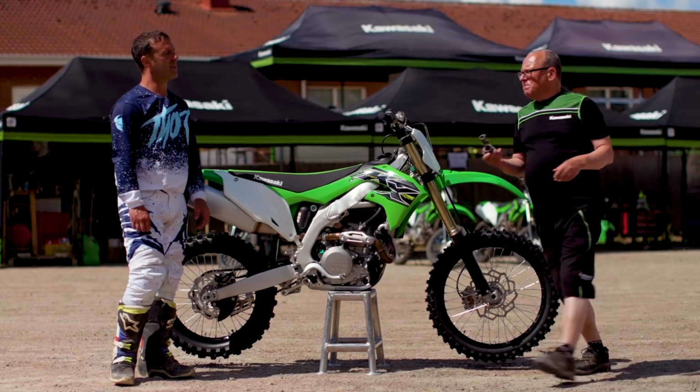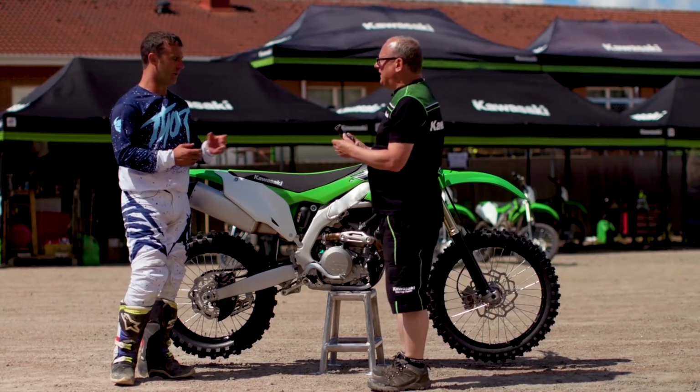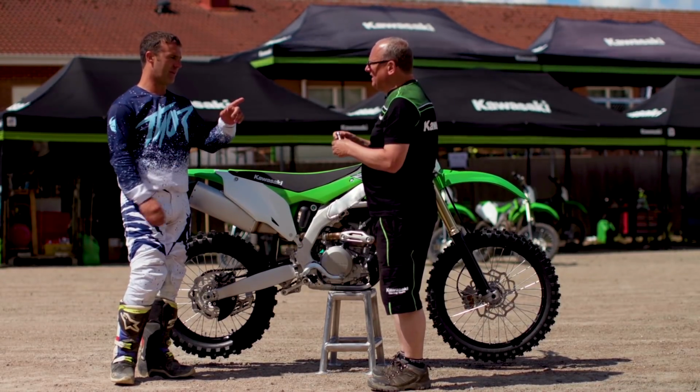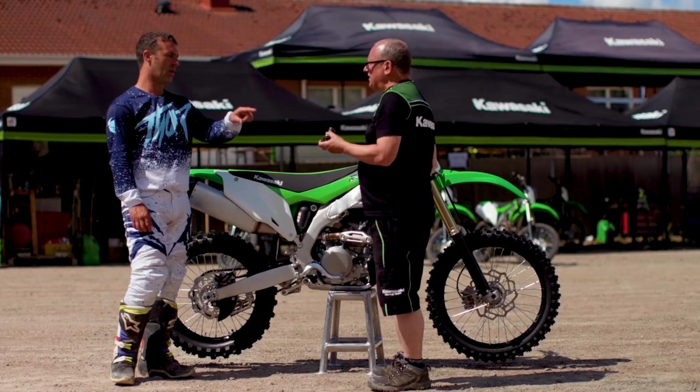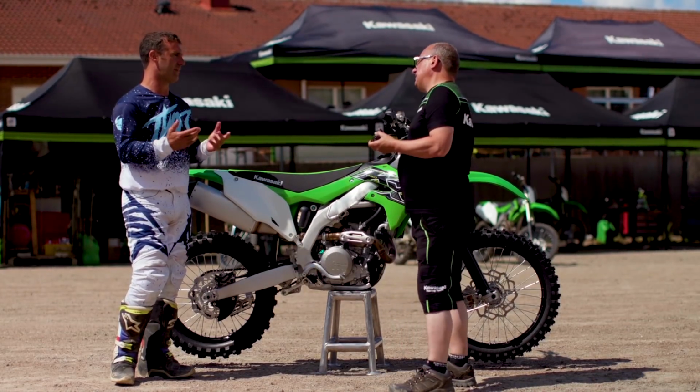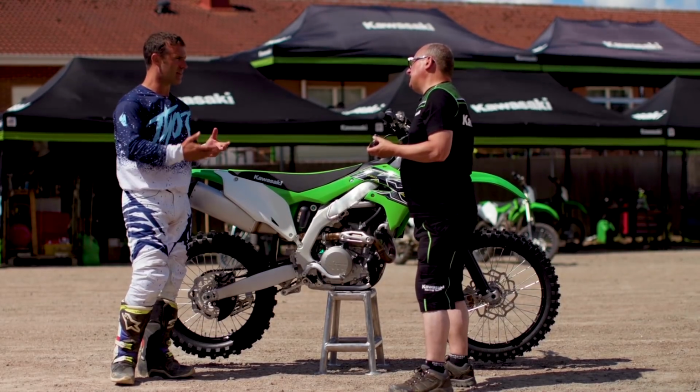So basically, the buckets are now gone, they're elite. The finger followers allow you to have a more aggressive cam. Yeah, because there's less chance, you can break a bucket but you can't break a finger. Is that right?